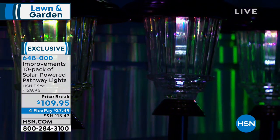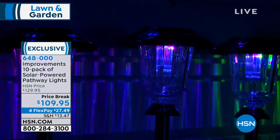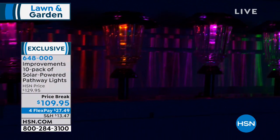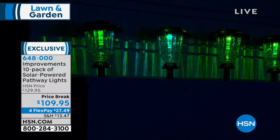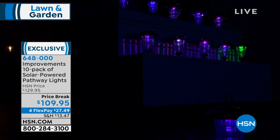If you bought that red set and you said, I want to set off my red shutters or the red door, or the blue, maybe you have a whole front area with beautiful yellow flowers. Imagine those blue lights in front of them. And then at night, this is what you get, amazing performance.